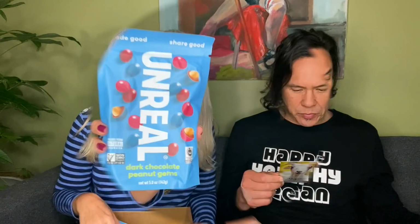A little softer, fresher than I thought it was going to be, which is good. Wow, that's really good, actually. Oh, and these are made in California, looks like, too, and certified fair trade. If you like coconut, this is for you. It's super coconutty. Lightly sweetened with organic tapioca syrup. Tapioca syrup, that's different.